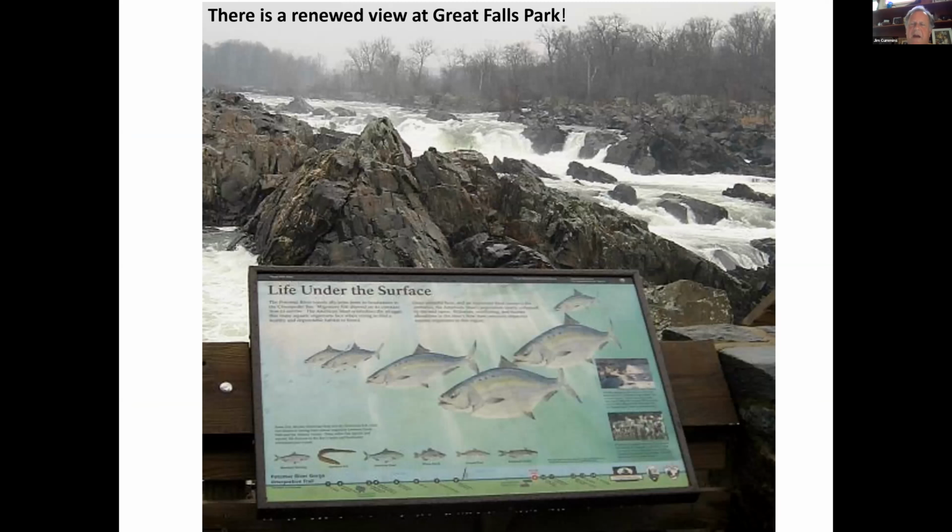We haven't been able to get back up there and look, but people coming to Great Falls notice the shad, notice the fish eating the shad. In fact, on the Virginia side, there's a little information kiosk at the overlook showing that what you're seeing down there, the life under the surface, are these returning fish coming back to spawn. So that's good news. The adults are coming back in good numbers.